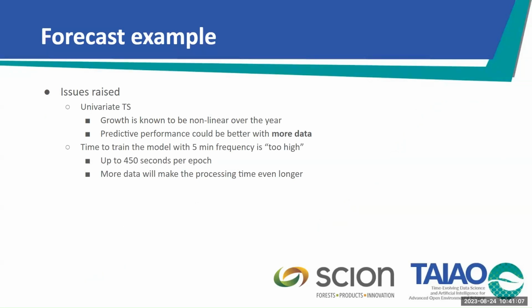The issue with this kind of preliminary result is that we are using a univariate time series. We only take the dendrometer reading and try to forecast the dendrometer reading. It should be easy, but given the cyclical nature and everything, it makes it challenging. We are working to include more data, the other sensors, into this forecast prediction. That is our hypothesis, that it's going to make the model more accurate. But we already take 450 seconds per epoch using just one type of data, which is relatively high. So if we include more things, the processing time will probably get longer. And sometimes we need a very fast answer.